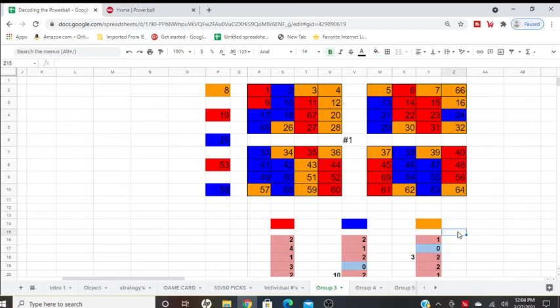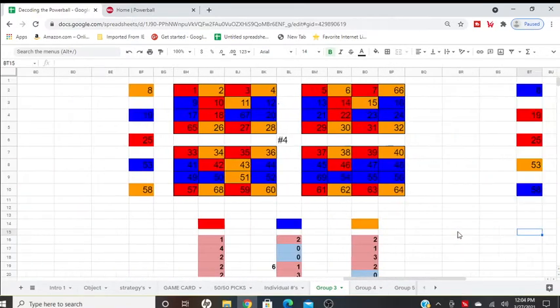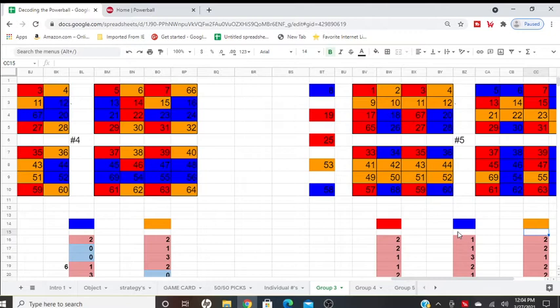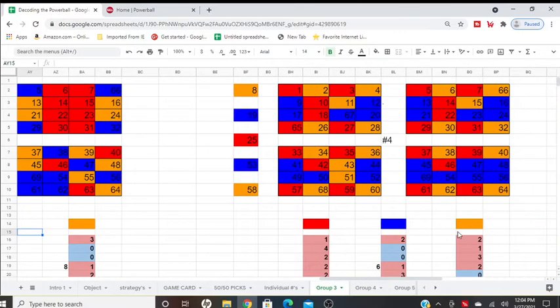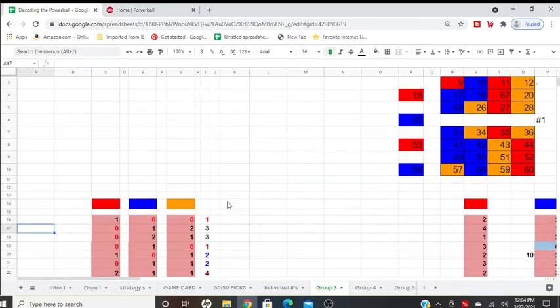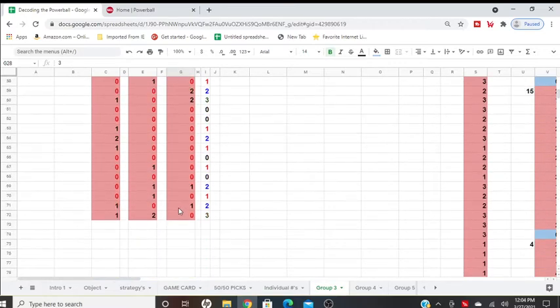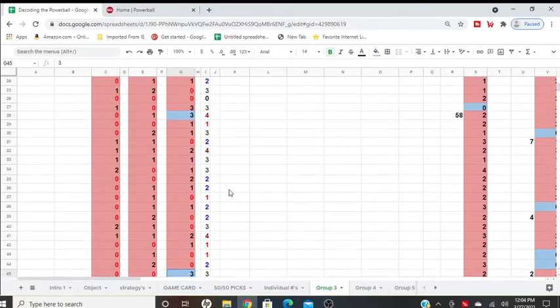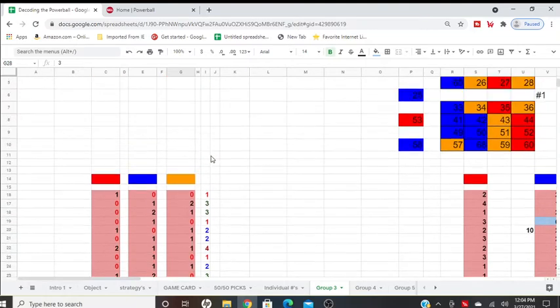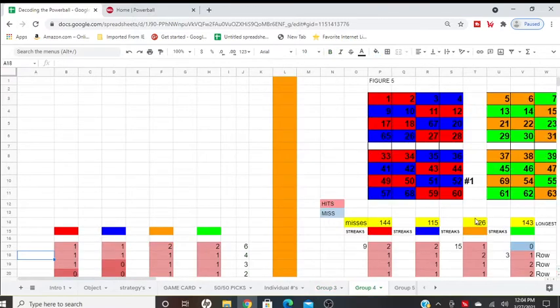Okay, so I have 5 of these option cards. Now, the reason why I have 5 is so I could have a majority. Okay, so what I'm looking for is a majority of zeros. And you can see that's only happened 1 time here. Well, 2. Sorry about that. 2 times it happened. It doesn't happen very much on this group 3. Okay? So let me take a break from this group 3 for a second and keep on moving through the groups. Okay, so the next group I have is this group 4.